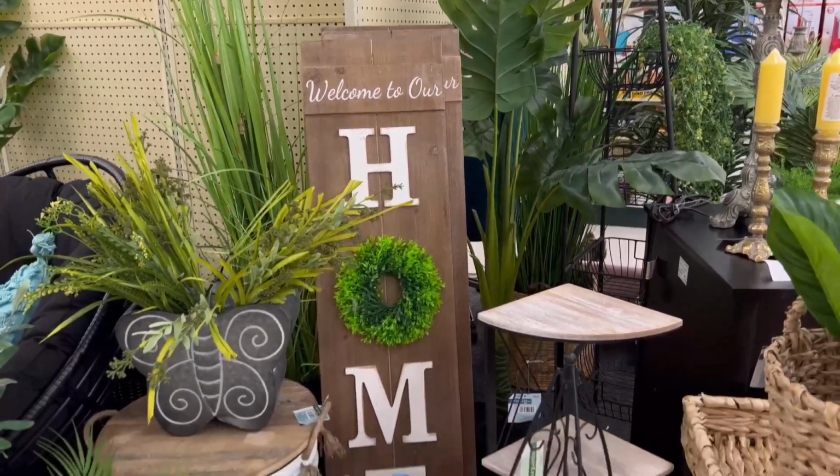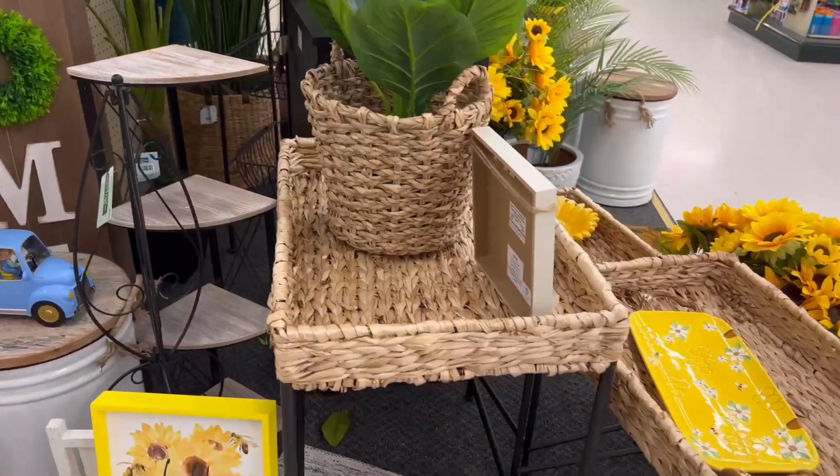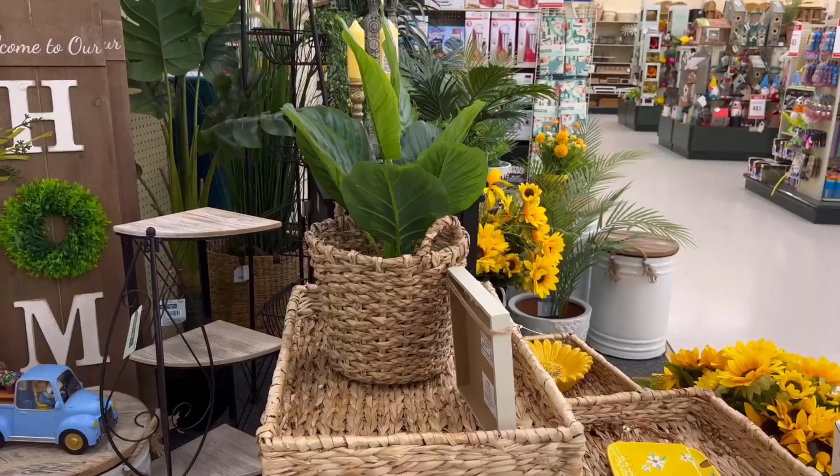Make sure you make a list of some of these items that you see and then head out to your local Home Goods and Hobby Lobby so that you can score some of these beautiful pieces.